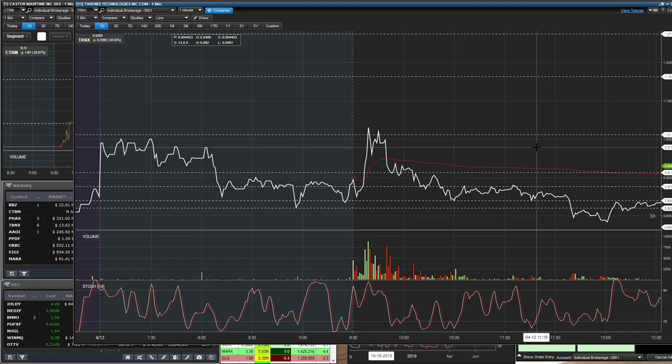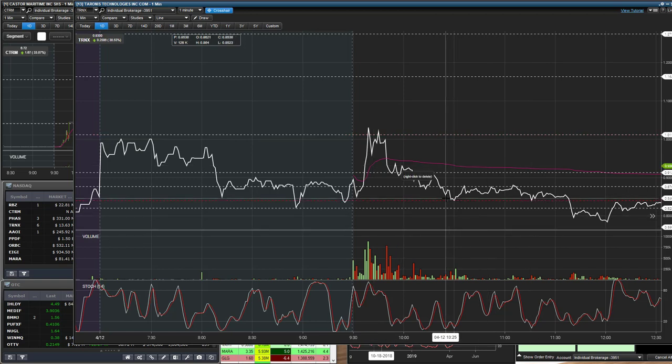And if you have the mindset of when you're playing a reversal, it's not enough just to be holding a critical level of support.